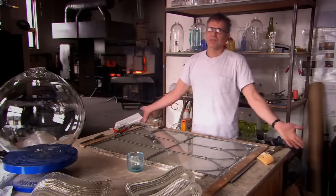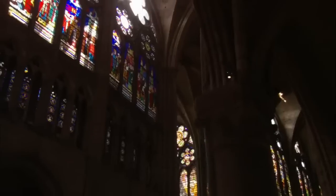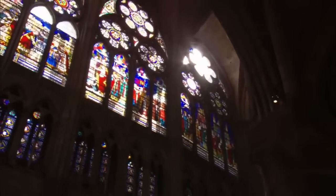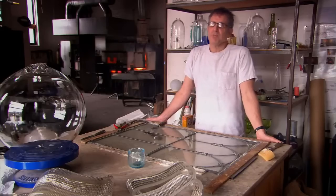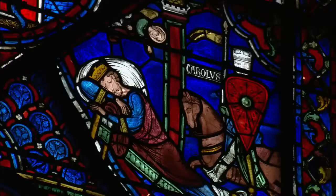They were a revelation to the people that would go to a church and see the colored light. They were probably just marveling, like, what is this? This is incredible. And I think it was moving. I mean, we're still moved by them. I'm still moved by them.